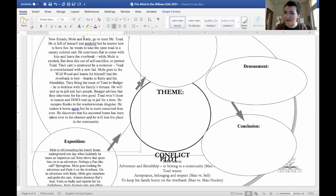What is the climactic moment of this story, would you say? Tell me quickly, what happens as a result of this new threat, the Stoats and the Weasels? Does Toad lose his home? Chrome, do you remember? Okay, you have it? Go ahead.